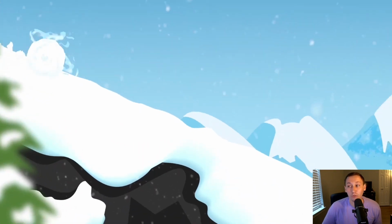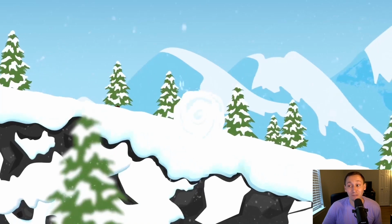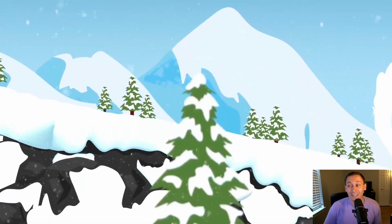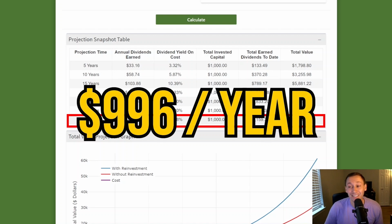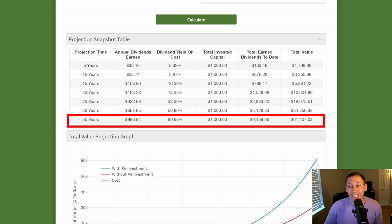The reasoning for this is that you are buying more shares of the stock with your dividend, which increases your next dividend payout, increasing the amount of shares you can buy next, thus increasing your payouts even more, creating a snowball effect that compounds over time. By the end of 35 years, if you reinvest your dividends, you will be receiving $996.84 annually in dividends. This means you'll receive 99.68% of your initial $1,000 investment in just 1 year's payment.